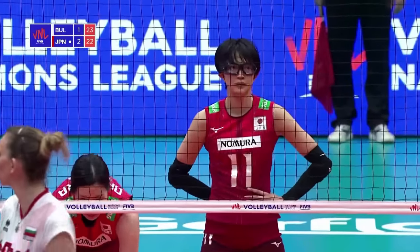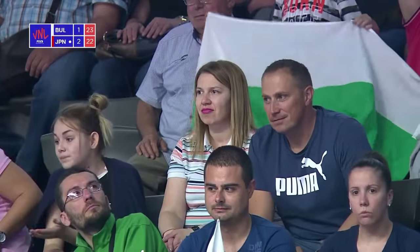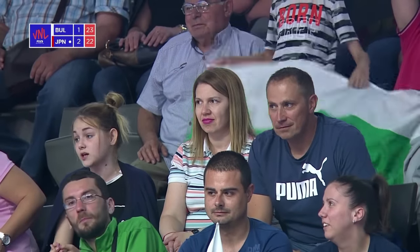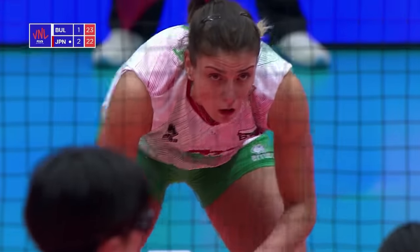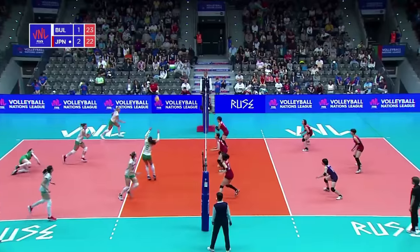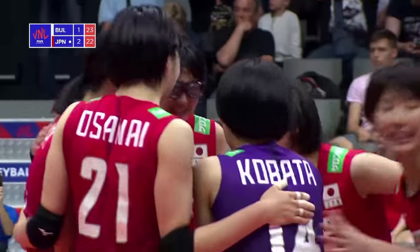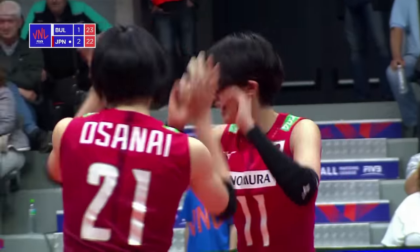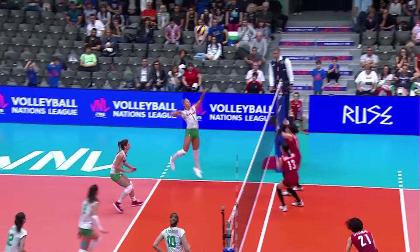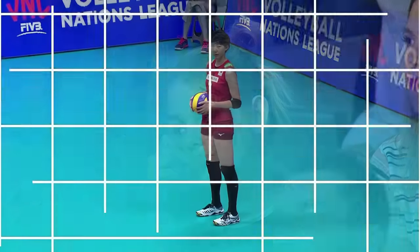Terrific action here at the Monbat Arena. Absolutely nothing between these two teams during the course of what has been a terrific set so far. Japan trailed by as many as seven at 12-5, then by six at 19-13, but fought their way back. And the block has landed in bounds to see them tied up once again at 23 points apiece. Soaring high was a pair of red-shirted blockers. And it brings about frustration among the fans up in the stands here.